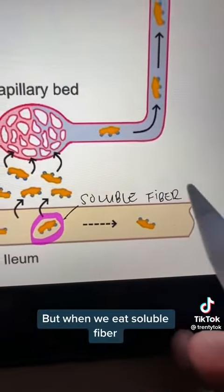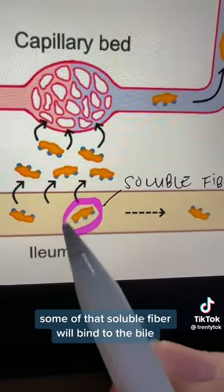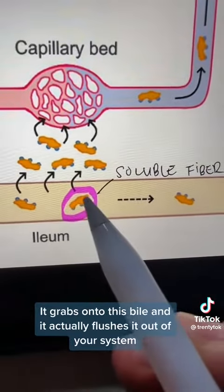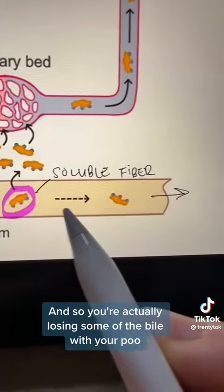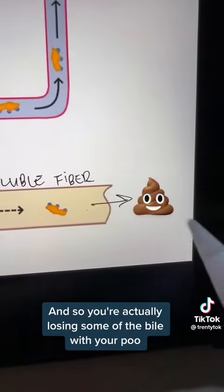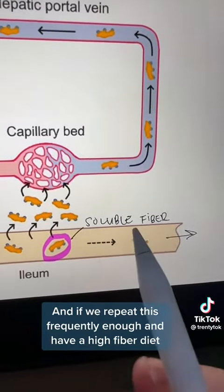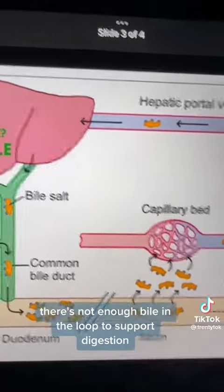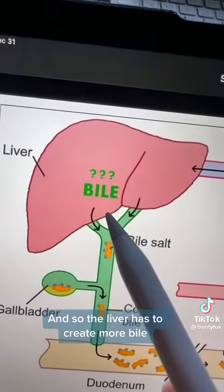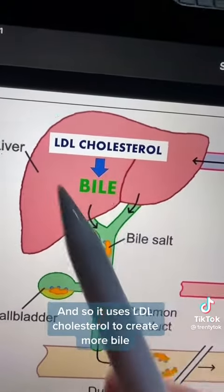But when we eat soluble fiber, some of that soluble fiber will bind to the bile. It grabs onto this bile and it actually flushes it out of your system. And so you're actually losing some of the bile with your poo. And if we repeat this frequently enough and have a high fiber diet, there's not enough bile in the loop to support digestion. And so the liver has to create more bile. And so it uses LDL cholesterol to create more bile.